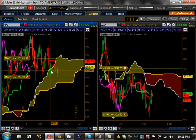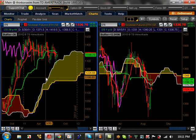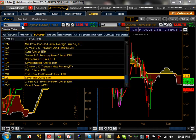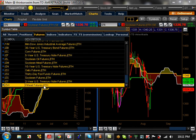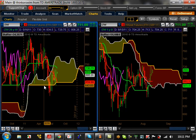Okay. Oats, if you look at it, it's just going sideways, nothing really going on at all. 320 is basically the support level there, and 370 is basically the resistance level to the top side. Soybean oil futures, pretty much the same thing as soybean oil, so we're not going to cover it here. It's at a major resistance level right now, but it's got to break 1280 to pretty much go to the downside. Wheat, if you look at wheat, it's just doing nothing at all, just consolidating right now. 1720 is basically the major resistance level, and 1640 is basically the major support level.